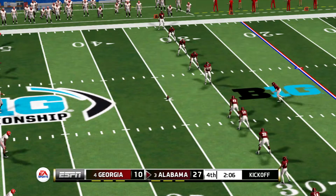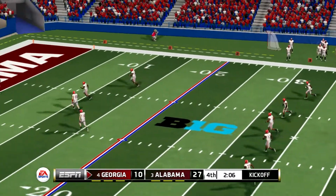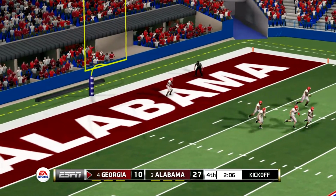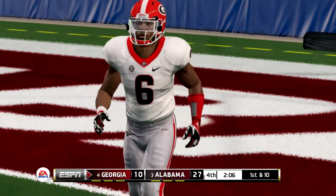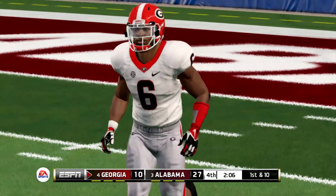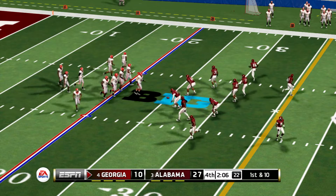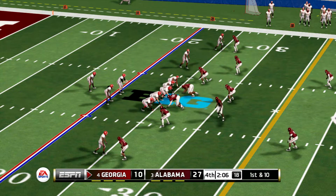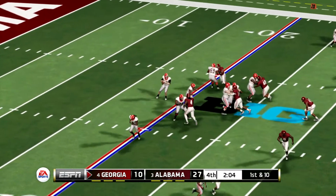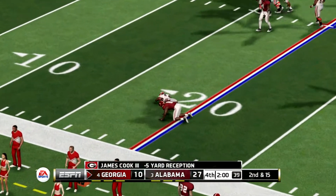They line up to kick this one away. Nice kick, plenty of distance. This one's going to be down in the end zone for a touchback. The offense takes the field again. They were forced to punt their last time out. Throws it in a hurry, and he's tackled right away.